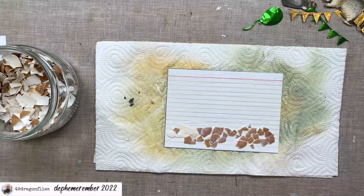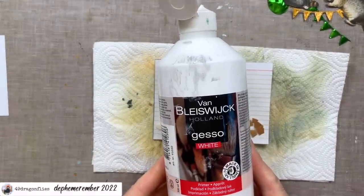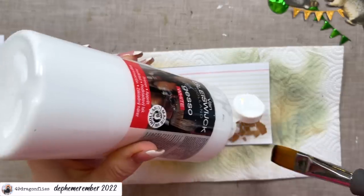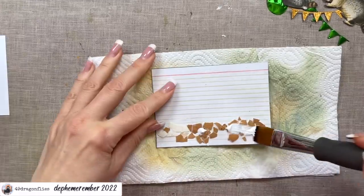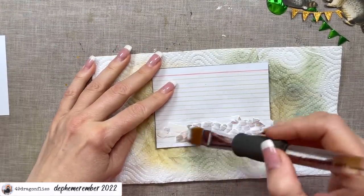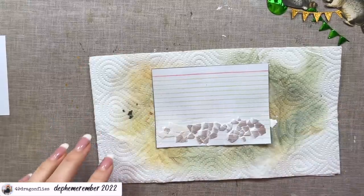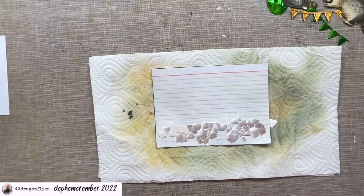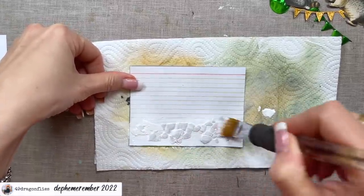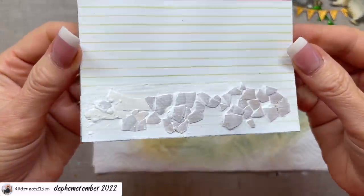Then I'm going to dry this with my heat gun. And then we're going to add a thin layer of white gesso. This could also be done with white paint. My brush was wet here, so that automatically will thin down the gesso. So I'll dry this again, and then I'll add another coat of gesso. Second coat. And I'll dry that again. So this is what we have now.